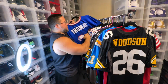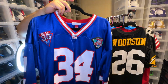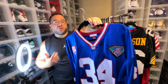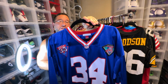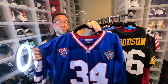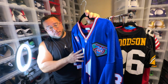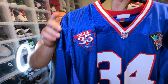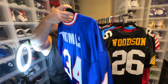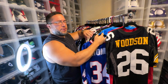We have here Thurman Thomas Buffalo Bills jersey. Man, 4 Super Bowls in a row. Thurman Thomas was a great versatile back. He could catch out the backfield. He could run. He was big. He was agile. But yeah, 4 Super Bowls. They went to 35th anniversary patch here. 75th anniversary patch here. Clean jersey, man. Bills jerseys are one of the dopest. Bills jerseys and Giants jerseys are so close.